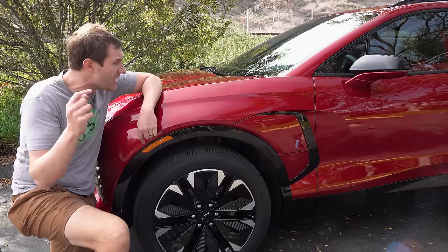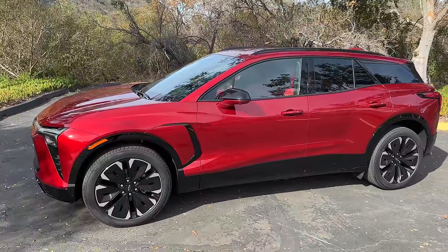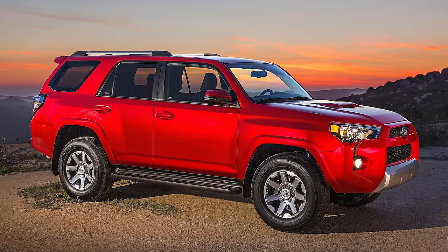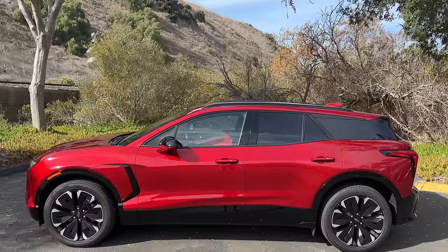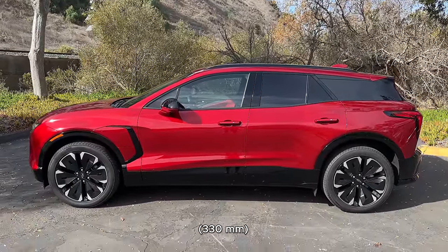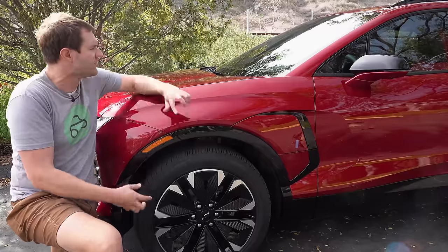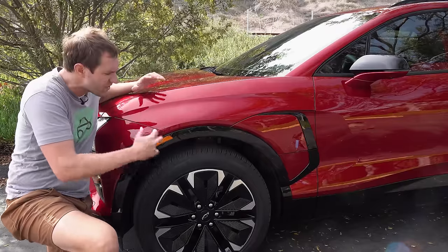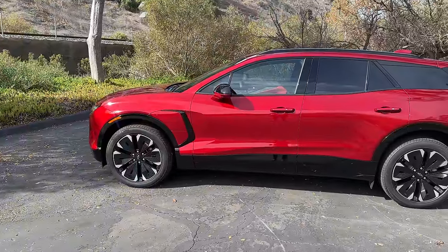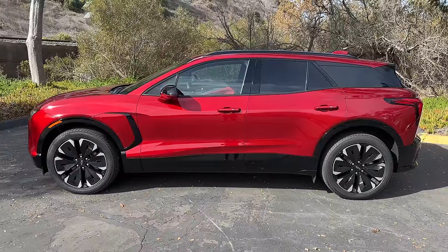The other interesting thing about the Blazer EV is its sizing and dimensions. About 192 inches long, which makes it about the same length as a Toyota 4Runner. But the wheelbase is dramatically stretched. That's the distance between the wheels, front and rear. It's about 13 inches longer than the wheelbase in a 4Runner, even though the overall length is about the same. The reason for this is, well, no engine up front that you have to keep the wheels away from. You can stick them as far forward as you can, and that allows you to pull the wheels out and create more interior space, which is a big benefit for electric vehicles.